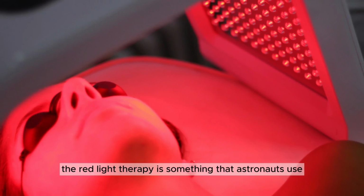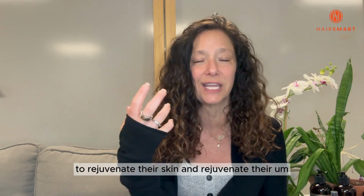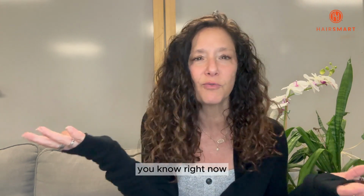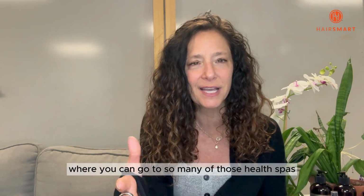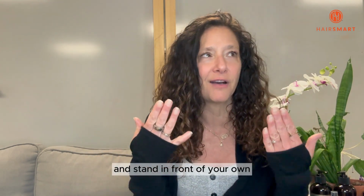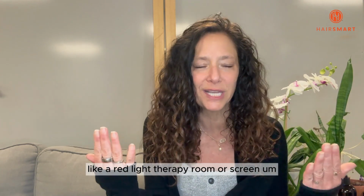And if I'm not mistaken, the red light therapy is something that astronauts use when they come back from outer space to rejuvenate their skin and rejuvenate their musculature. But also, you know, right now we're living at a time where you can go to so many of those health spas and stand in front of a red light therapy room or screen.